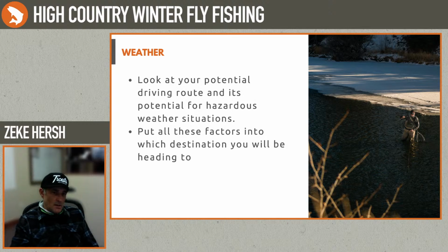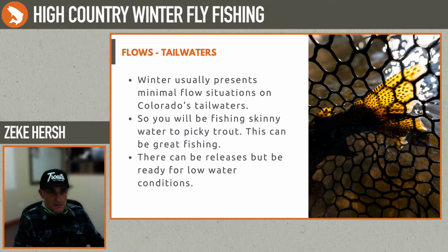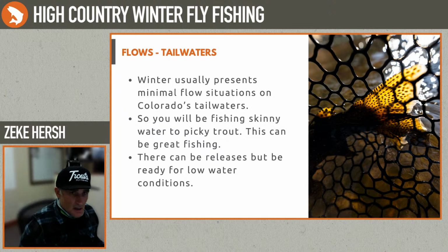Another thing to think about, which we talked about briefly, is the flows on your tailwaters. Winter usually presents a minimal flow situation on Colorado tailwaters, so you're going to be fishing skinny water to picky trout. This can also be some great fishing though, so don't rule that out. The fish are used to that 50 CFS, for instance, on the Blue. It's been running at 50 CFS for a couple months now, so they're used to it. They found their water. One thing you definitely want to steer away from is a quick drop. That can definitely freak those fish out in winter situations.